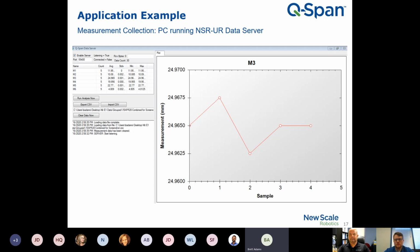This screenshot here is representative of our data logging software, which is a fundamental piece of the Q-Span system. This is an example of measurement one through 6 here. The graph shown here is measurement 3 specifically, and you can see that the program will tally a count. It'll also calculate the average of the measurements being collected, the standard deviation, a min value, and a max value. In a production environment, these measurements are easily exported using the export CSV button within this screen, and those are a common formatted data set that can be imported into any SPC software.